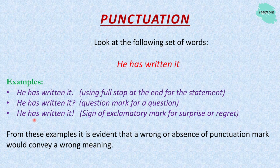So from these examples, it is very clear that a wrong or absent punctuation mark would convey a wrong meaning. So it is very important in English literature, while reading, to concentrate on the pauses, small pauses and long pauses, that is comma, full stop. All these symbolize pauses. A comma represents a shorter pause, while a full stop represents a longer pause. All these things we are going to study. So these pauses are very important.